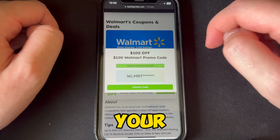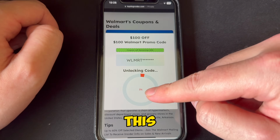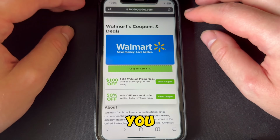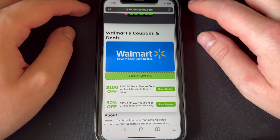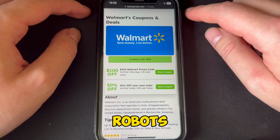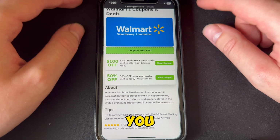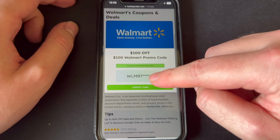So to get your promo code, you need to tap this unlock code button, and this is going to count up to 100%. So like I said, I'm not going to actually do this, but once you see a new screen, it's going to tell you how to unlock your promo code. You need to verify yourself as a real person and not one of the aforementioned robots that steal codes. But that's pretty simple. It takes about 5 to 10 minutes to verify yourself. You need to complete a couple of these simple tasks. But once you've done that, your Walmart promo code will be fully revealed.